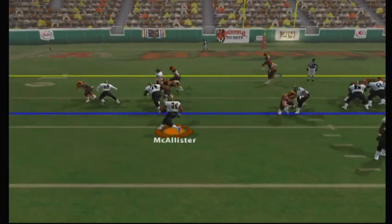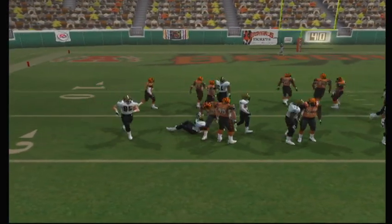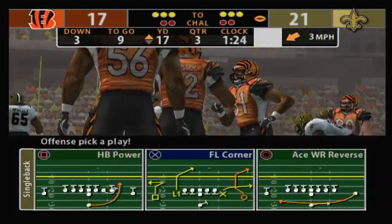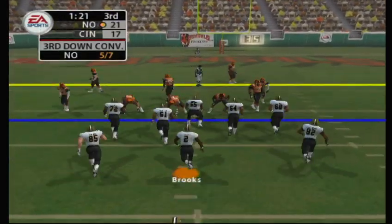Going to the left. John, one of your favorite terms right here. I'm going to use it. Boom. Yeah, but that's worse than a boom. That kind of hit could loosen your teeth. 11th play of this drive. Inside enemy territory.